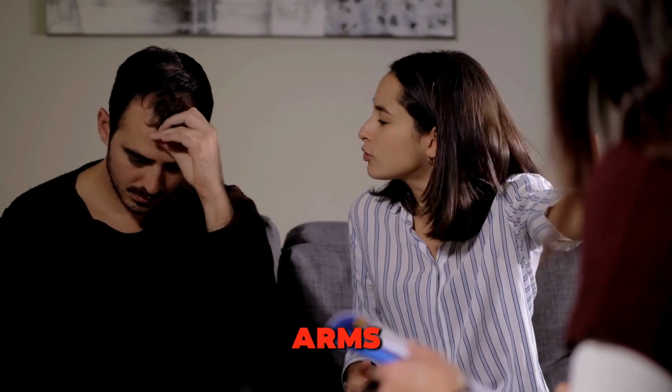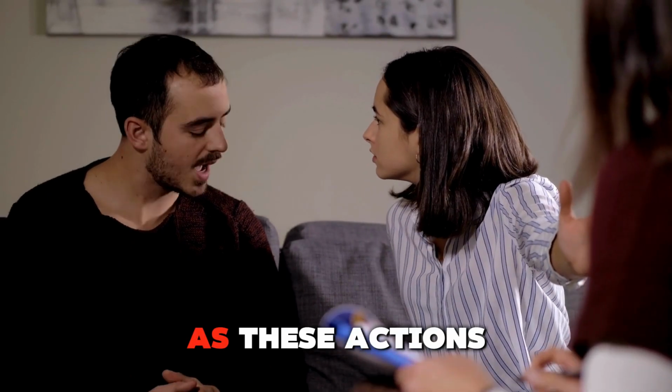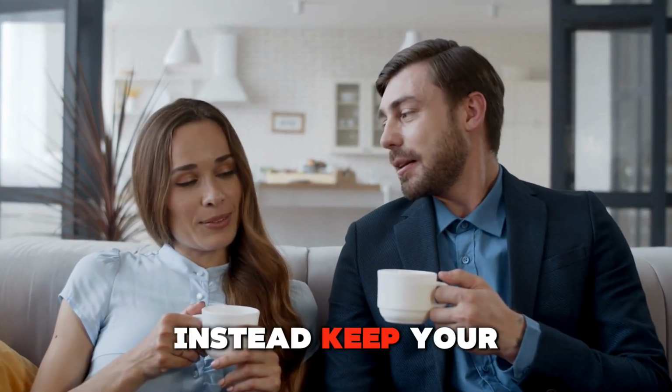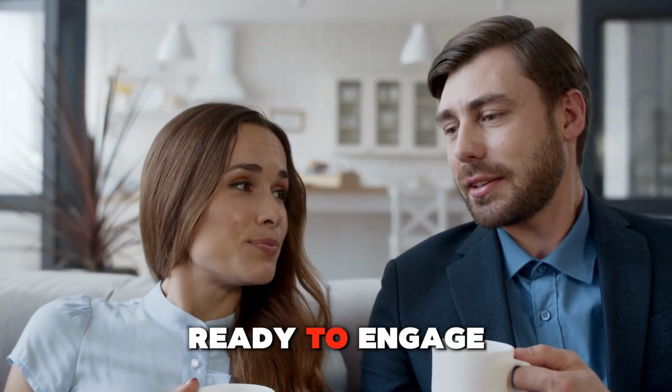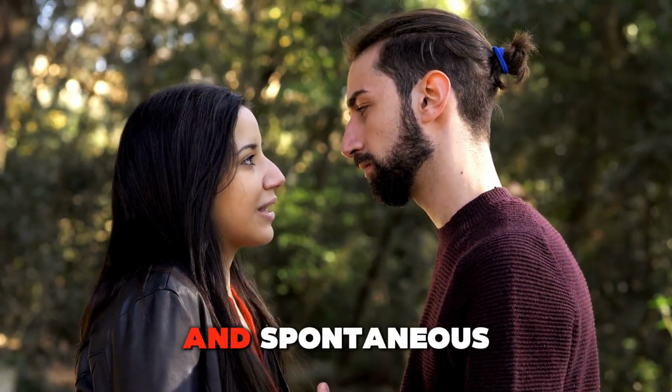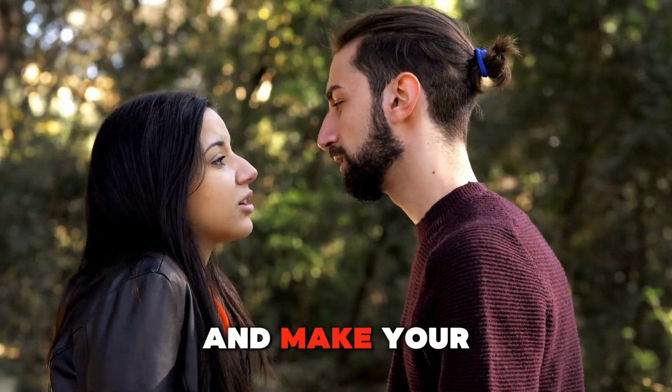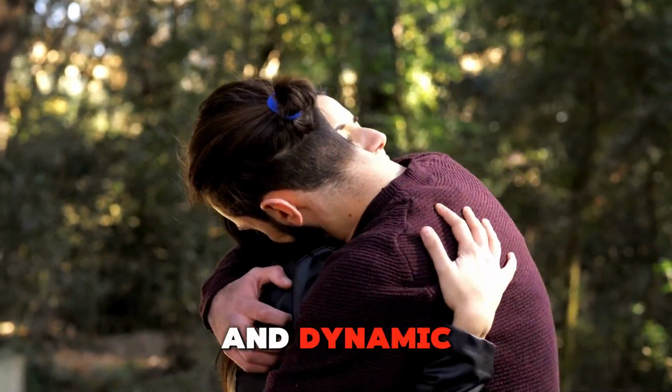Avoid crossing your arms or hiding your hands in your pockets, as these actions can signal disinterest or discomfort. Instead, keep your hands relaxed and visible, ready to engage in a touch that feels natural and spontaneous. These subtle cues can help to convey your interest and make your interactions more engaging and dynamic.